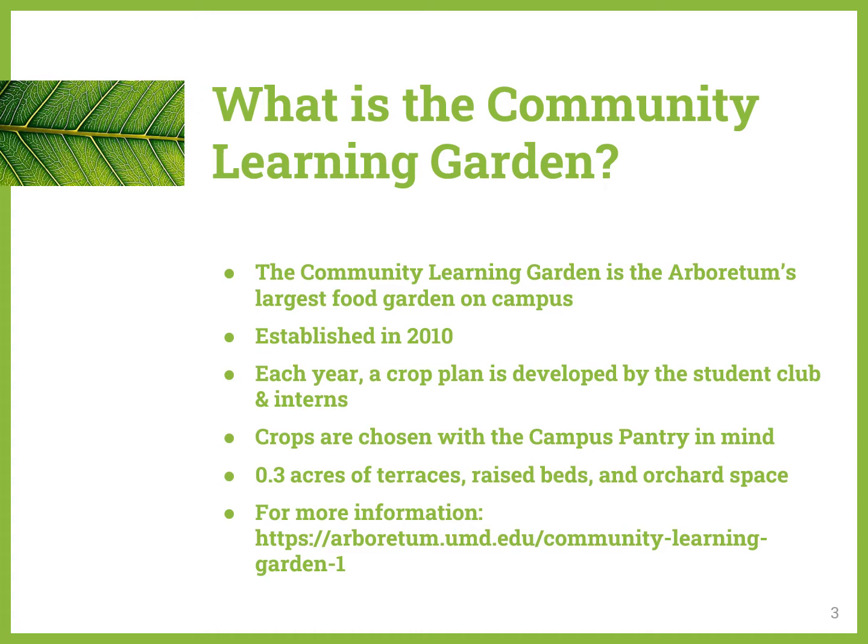As I mentioned, we grow a wide variety of crops on campus at the Community Learning Garden. The space includes an orchard that grows apples, pears, cherries, and figs. We also have a raised bed area that is utilized as a teaching garden and is ADA accessible. We have grown tomatoes and squash, a variety of herbs, basil, chives. We have grown cabbages, salad mixes, and the crop plan is decided every year by the student club that is associated with the garden.